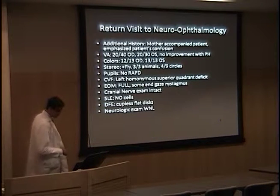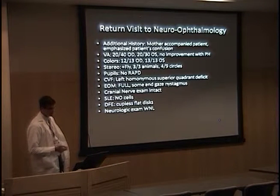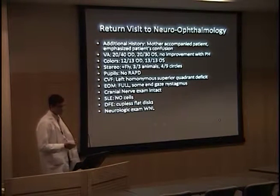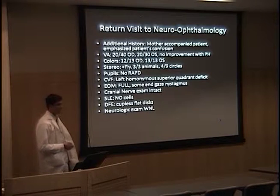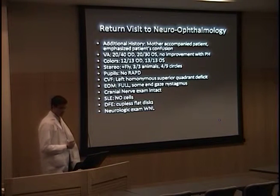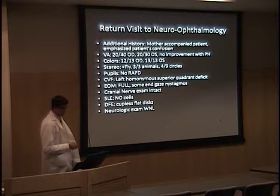On his return visit to the neuro-ophthalmology clinic, his mother accompanied him this time, which was actually very, very useful in our history taking. She noticed that the patient had become increasingly confused over the past several weeks. He was no longer able to speak clearly as he usually is. He's usually very articulate, the mother said. Also, he wasn't really understanding common words that he would normally understand. She had to explain to him things like, what does fatigue mean, he would ask, and just common words that he would normally know. His vision had slightly improved.